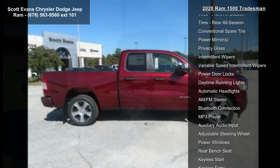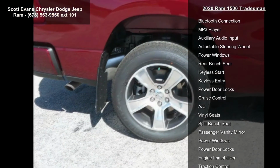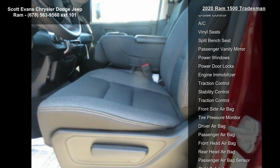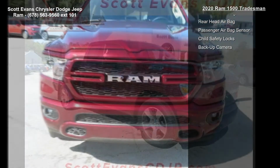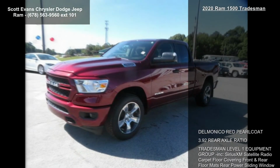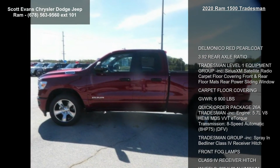carpet floor covering, gross vehicle weight 6,900 pounds, quick order package 26A Tradesman included, engine 5.7L V8 HEMI DSV VTE, torque transmission 8-speed automatic, Tradesman group included, spray-in bed liner, class 4 receiver hitch, front fog lamps and class 4 receiver hitch.